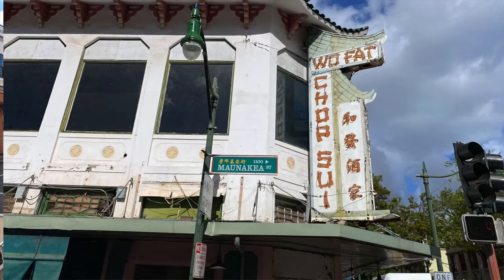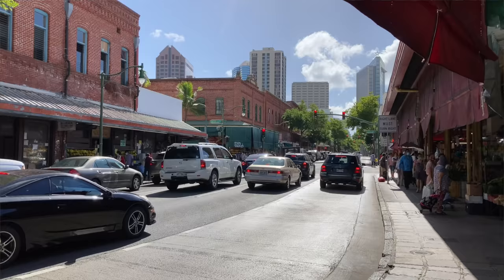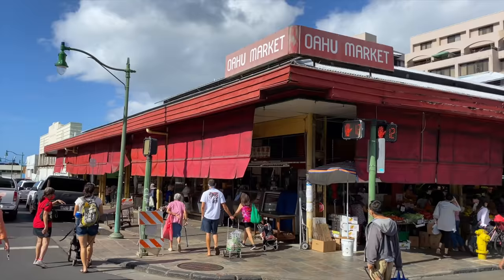We've already learned so much stuff. And this little place is rich in culture. So many people have come here throughout the generations to Chinatown. We're gonna learn all about it today.